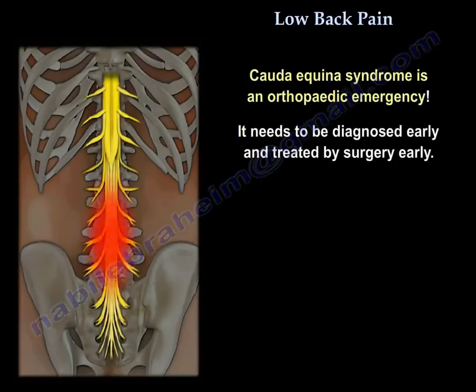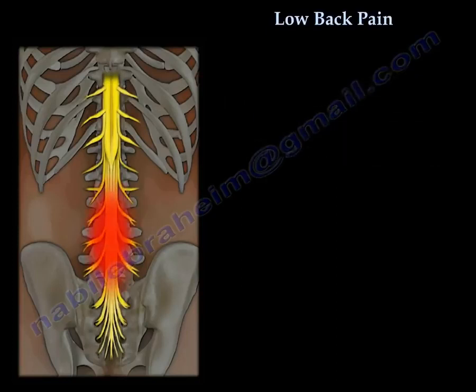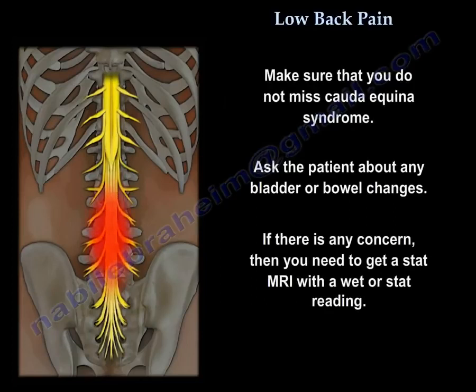Cauda equina is an orthopedic emergency. It needs to be diagnosed early and treated by surgery early. Make sure you don't miss cauda equina. Ask the patient about bladder and bowel changes. If there's any concern, you need to get a stat MRI with a wet or a stat reading.